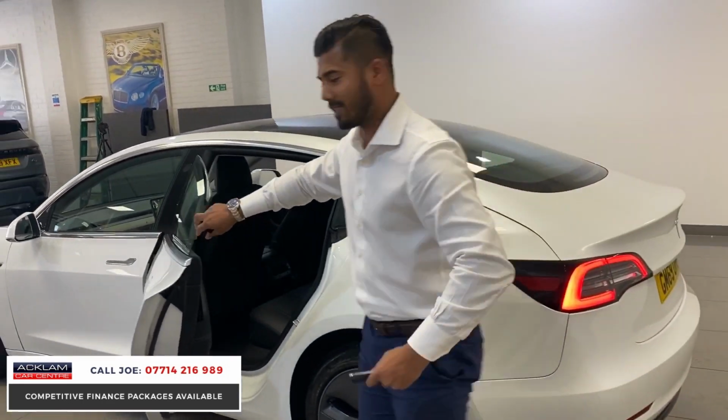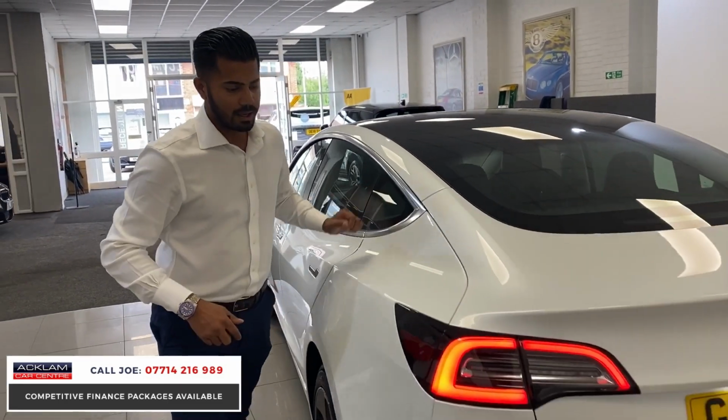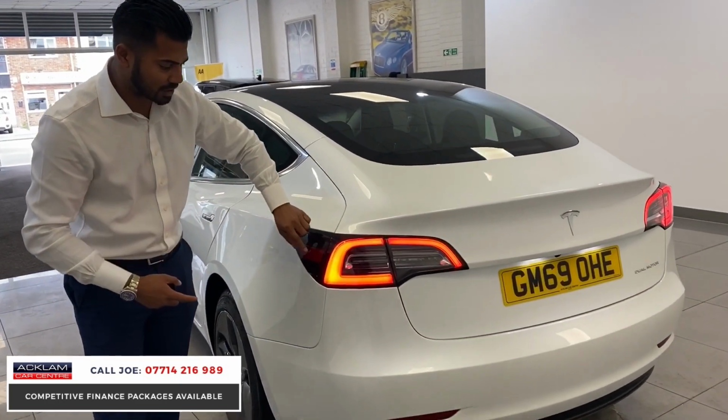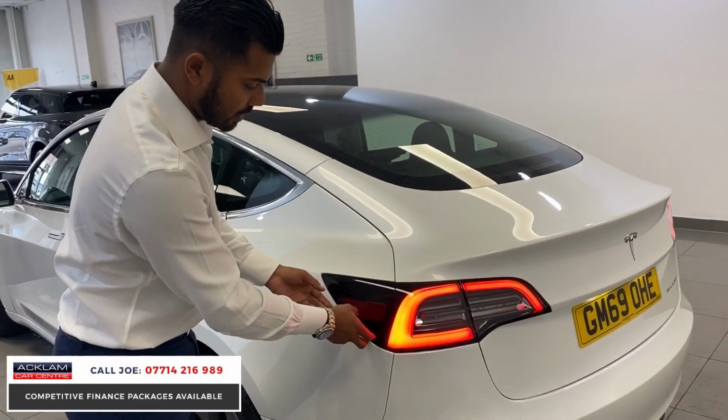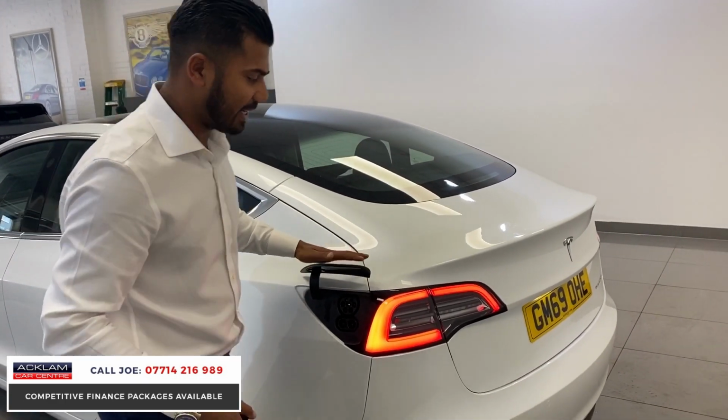You have got coupe styling, so they are frameless doors again. Charging point. So everything's touch sensitive in here. So literally you touch it and then it'll just come up by itself. And it plugs in there, dead easy.